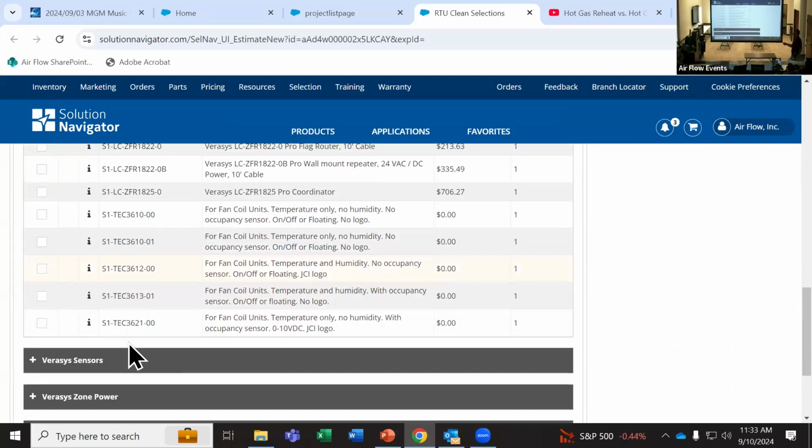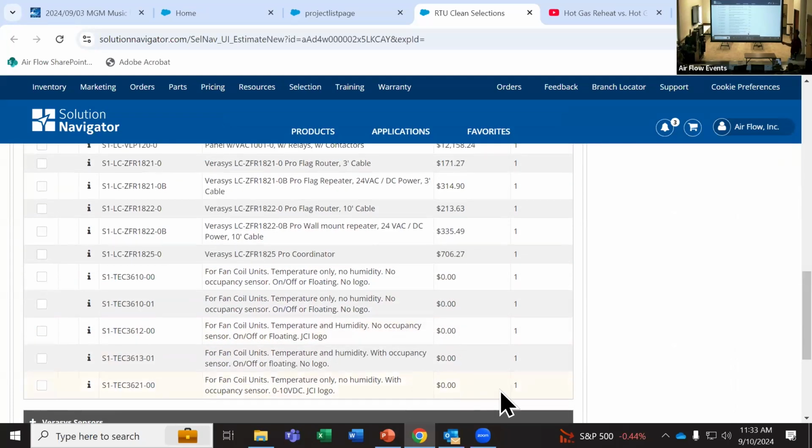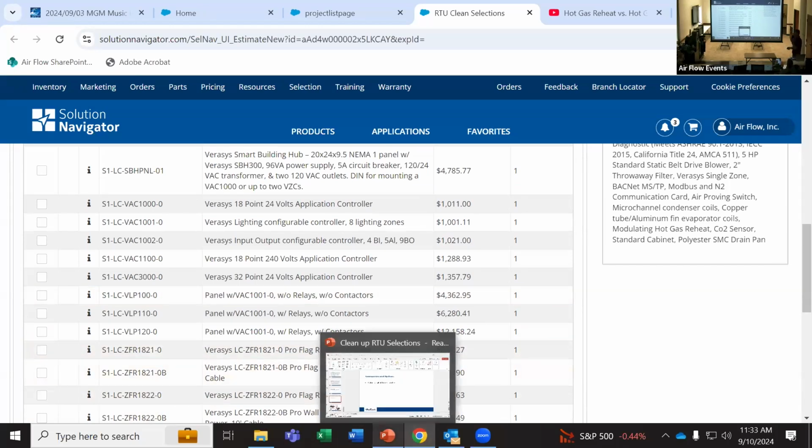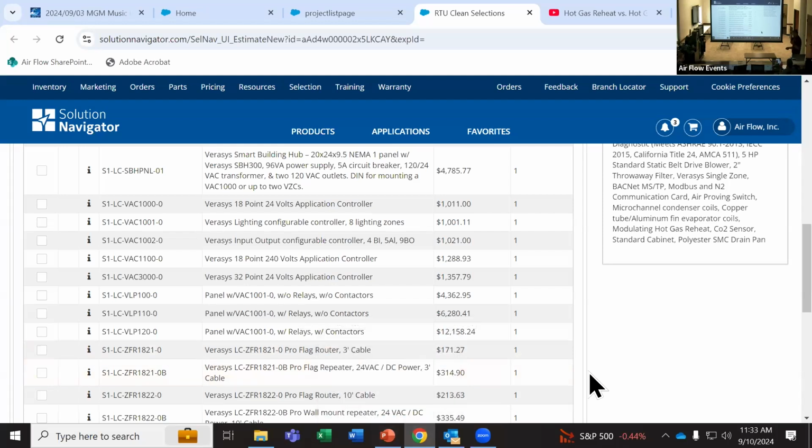Here you'll see that if it's zero, they no longer exist, but we do have other things that we can have. We do have wireless capability with our Verisys system. We do need to define that that's needed, though it's not a standard. And this may look a little bit more complicated than it really is, but what the customer or the engineer will see will be a lot more simplified than this. This is no different than anyone else's, the Carrier i-Vu or the Tracker or Tracer from Trane.